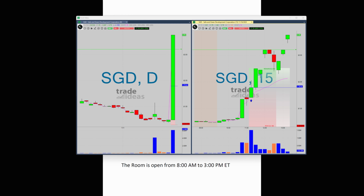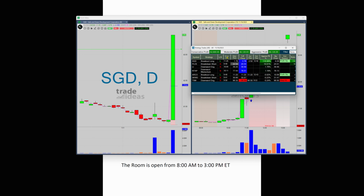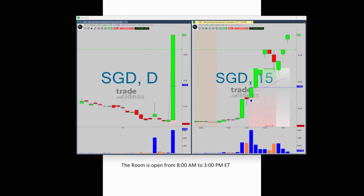And when you look at what our AI has done today, now this is taking $5,000 worth of every one of these stocks, okay? And of course, the big gain is in the SGD, but up $6,000, even on moderate. That's just keeping in the trade until you decide to get out. But unbelievable day for our AI.